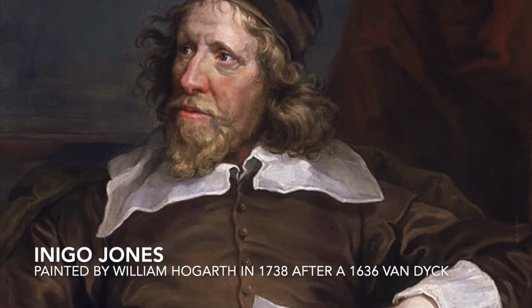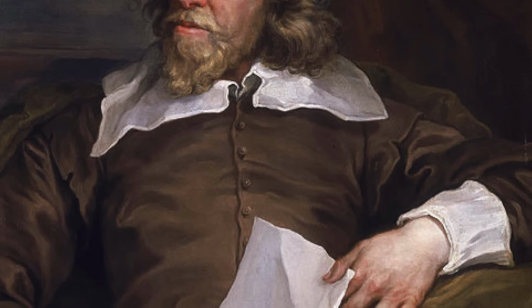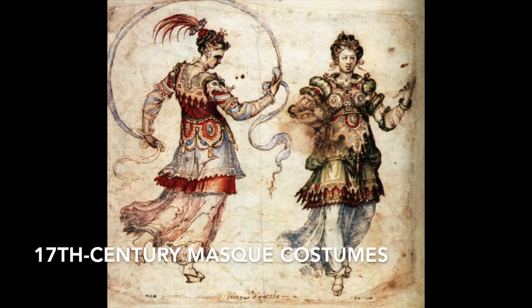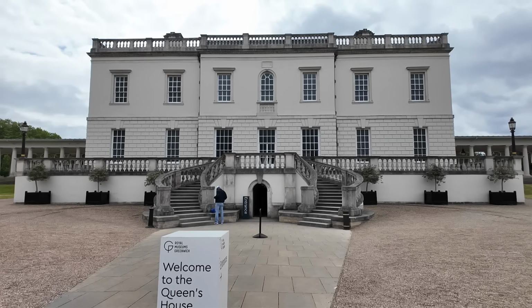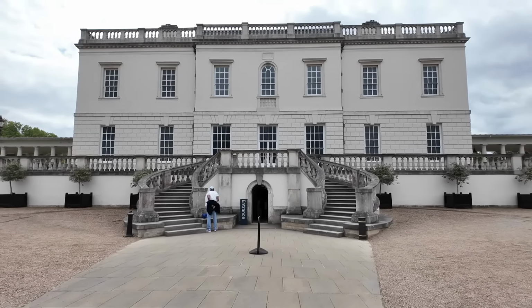King James chose architect Inigo Jones to design the new palace. Now, Inigo was a real character and a favorite of Charles I as well. He designed and produced royal spectacles called masques, and many believe that this house was originally designed as a venue for this lavish entertainment, but I digress. Today, the Queen's House is a royal reminder of the area now known for its museums and naval science.